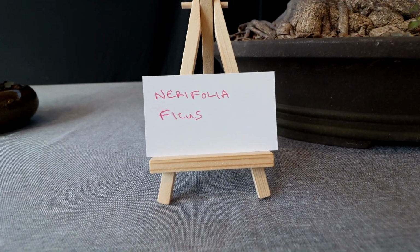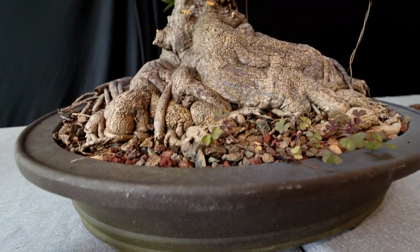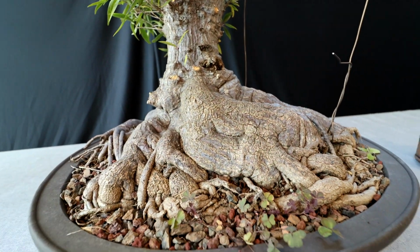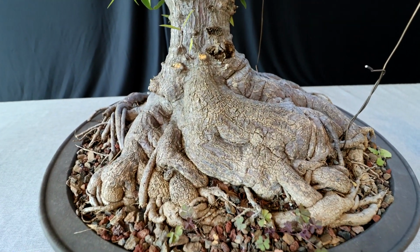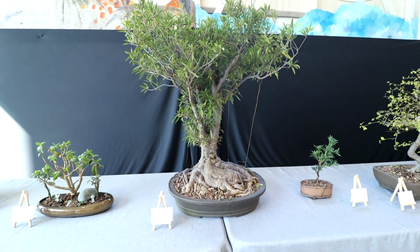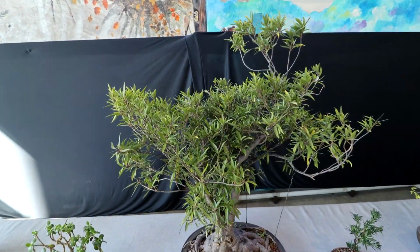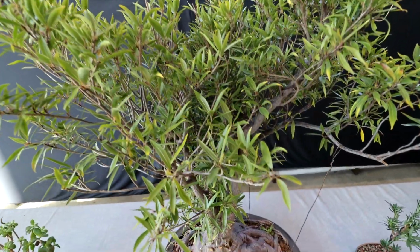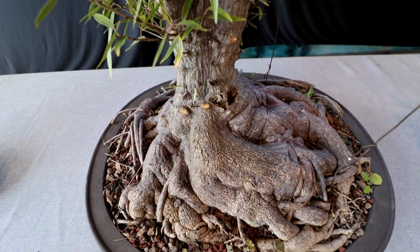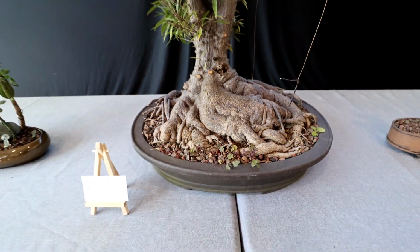Here's a willow leaf ficus in a big pot, and check out the roots on this one. There's my hand. They're absolutely huge. Wow. So here's a look at the tree now. Yeah, getting a nice canopy on it. Those roots though, wow. Sure fill the pot.